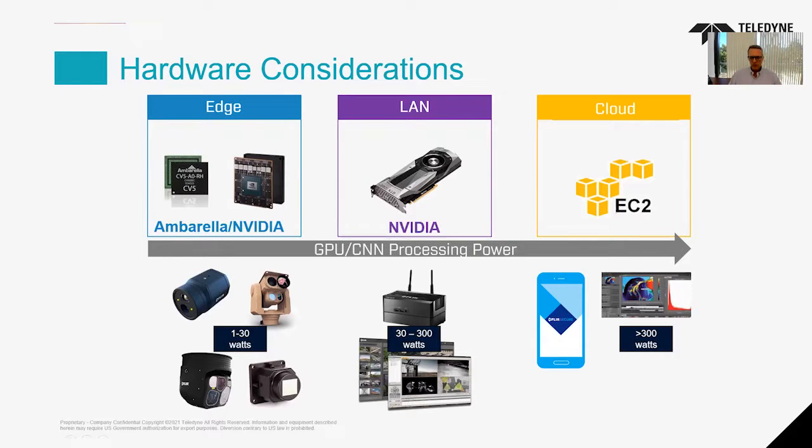And then on the server side, we'll use high power GPUs, and we use these machines for our network training. And then in the cloud, where we have basically unlimited compute power, this is where we do our machine annotation of our incoming raw data into our data lake, into our image cloud platform, so that we can do most of the work around annotation, doing machine learning, and it also allows us to do a search of vast amounts of data to build our data sets.